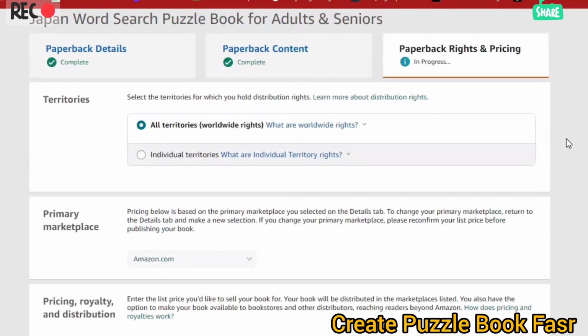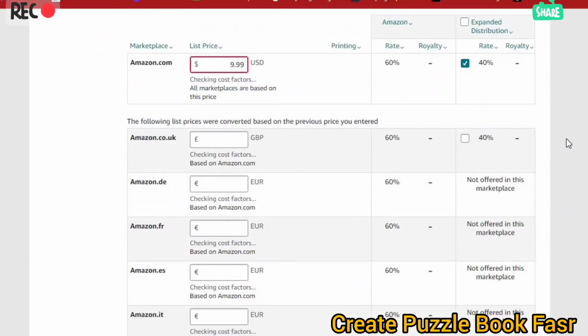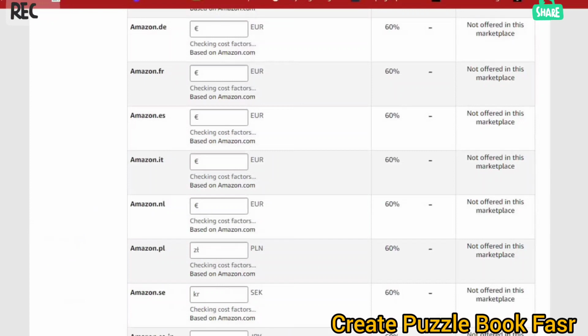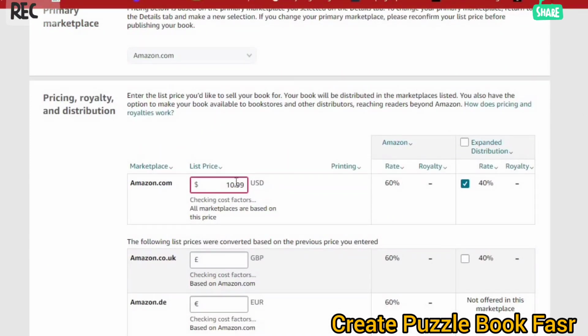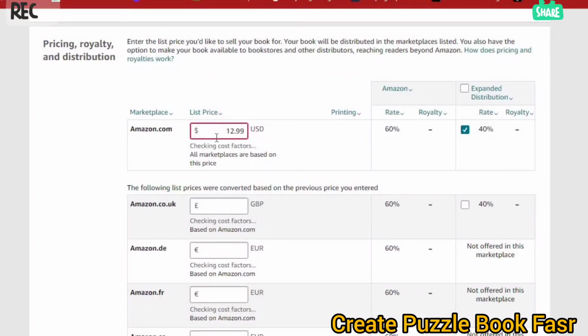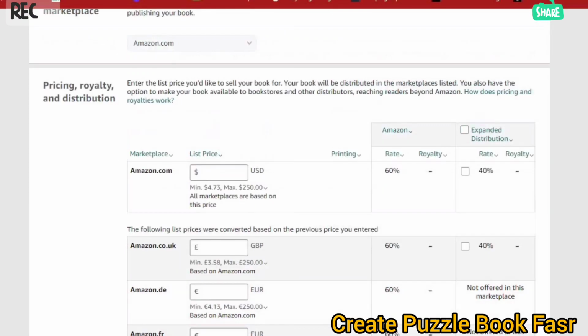Why is this not working? Something is wrong. Let me do 10.99. Okay, now I'm seeing that something is wrong. Let me do 11. Something must be wrong. Let's do 12. So something must be wrong. Let's try to fix this. Okay, yeah, sorry, I think I fixed the bug now.